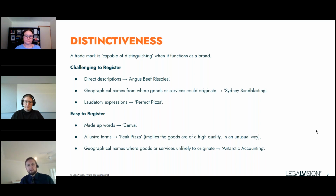It's also important to keep in mind that we don't just object to trademarks if you apply for the exact wording of a descriptive term or phrase or a laudatory term or phrase. We can also object to trademarks if you've got a slight variation of a descriptive word or phrase. And the reason we do that is if we grant registration for a slight variation of a particular descriptive or laudatory term, that might allow you to then potentially impact other traders' rights to use the actual descriptive phrase or term.